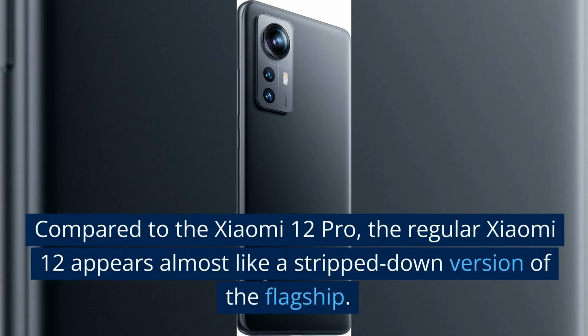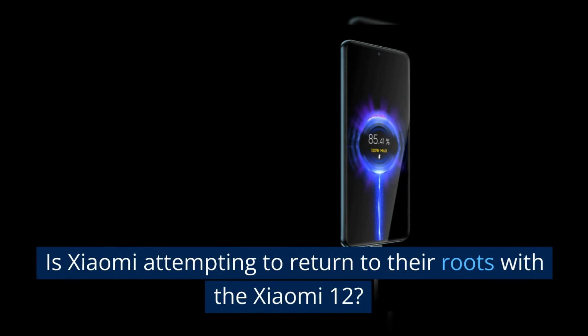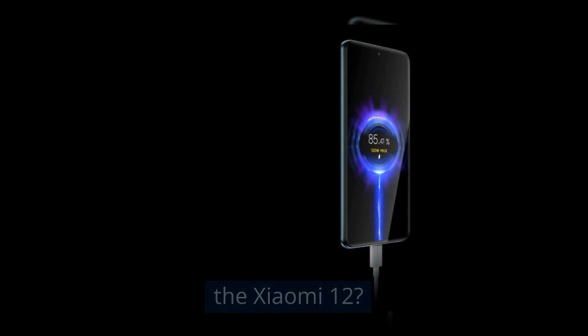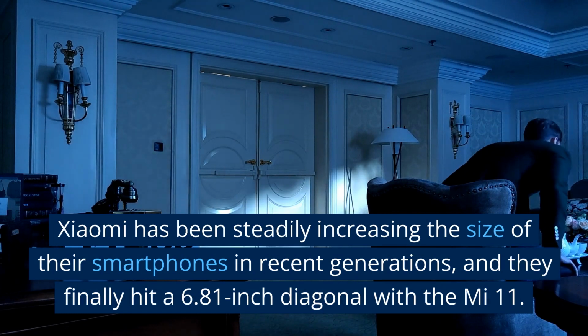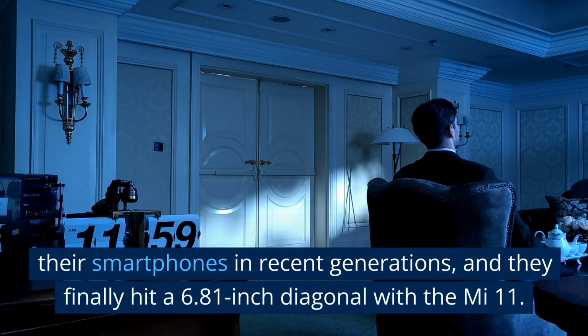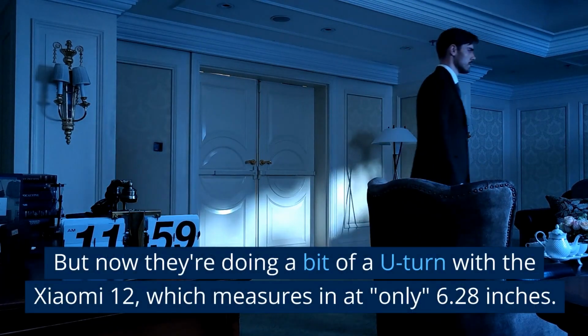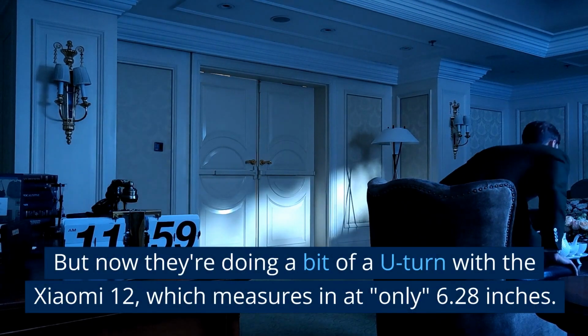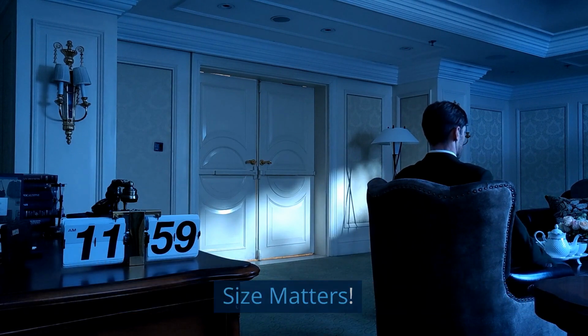Compared to the Xiaomi 12 Pro, the regular Xiaomi 12 appears almost like a stripped-down version of the flagship. Is Xiaomi attempting to return to their roots with the Xiaomi 12? Xiaomi has been steadily increasing the size of their smartphones in recent generations, and they finally hit a 6.81-inch diagonal with the Mi 11. But now they're doing a bit of a U-turn with the Xiaomi 12, which measures in at only 6.28 inches. Size matters.